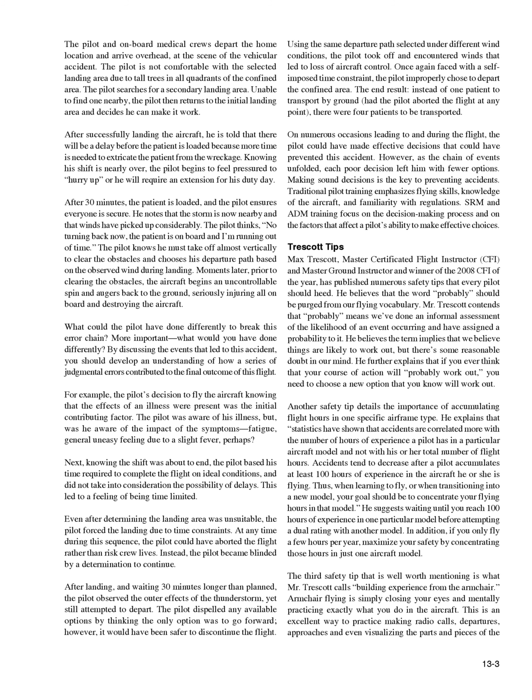Next, knowing the shift was about to end, the pilot based his time required to complete the flight on ideal conditions, and it did not take into consideration the possibility of delays. This led to a feeling of being time limited. Even after determining the landing area was unsuitable, the pilot forced the landing due to time constraints. At any time during this sequence, the pilot could have aborted the flight rather than risk crew lives. Instead, the pilot became blinded by a determination to continue.